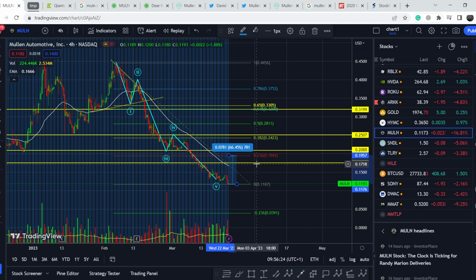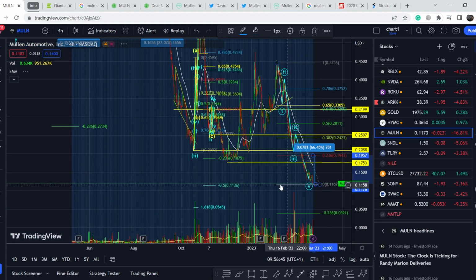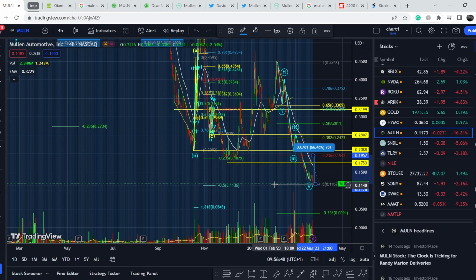And I made a lot of videos about this asset, and the majority of my viewers told me that I am a complete idiot because allegedly I am short in this stock, and that's why I'm bearish on this asset. And I have to say that I'm not short in this stock, and I've told you multiple times that you will lose your money if you hold Mullen for a long period of time. And right here, when we broke all the previous all-time lows, there are zero people on the market who hold this stock and who are in green territory.